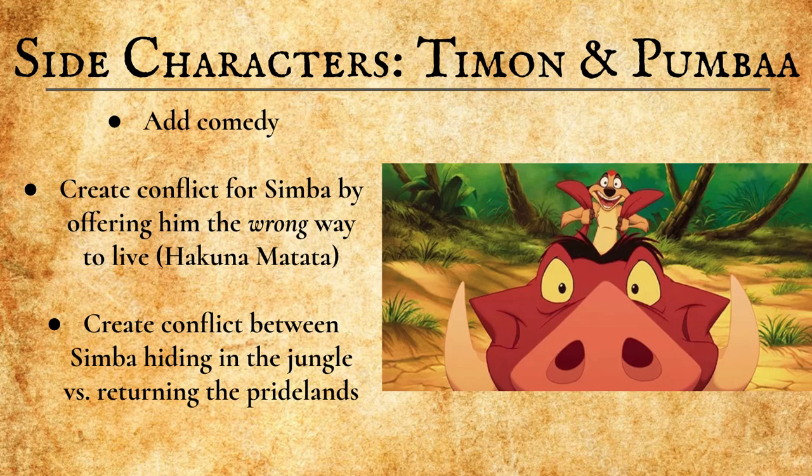So they also create conflict. So the first conflict they create is for Simba, offering him a wrong way of living, which is their Hakuna Matata lifestyle, which is really tempting to him, but it makes him get rid of all responsibility. This is a good example of what we mean when we're talking about internal conflict. There isn't actual fighting going on. Like, Simba does not need to have any violence with Timon and Pumbaa, but Simba is now conflicted because when they introduce him to Hakuna Matata, living with no worries and just leaving the past behind, they introduce him to a way of life that just allows Simba to avoid anything responsible.